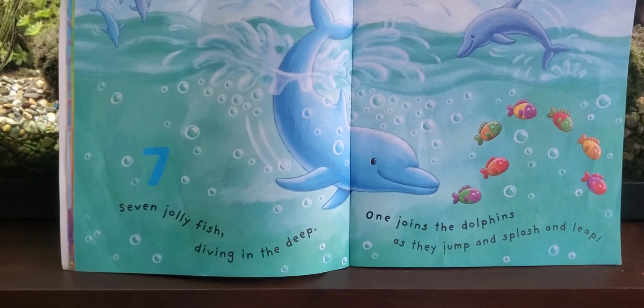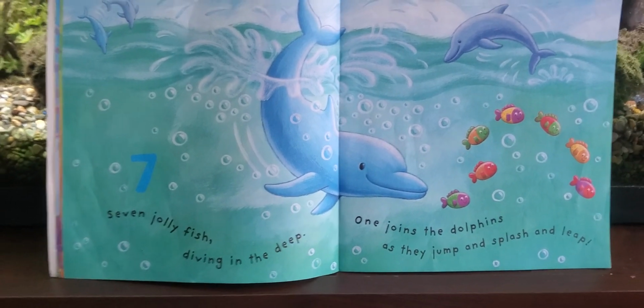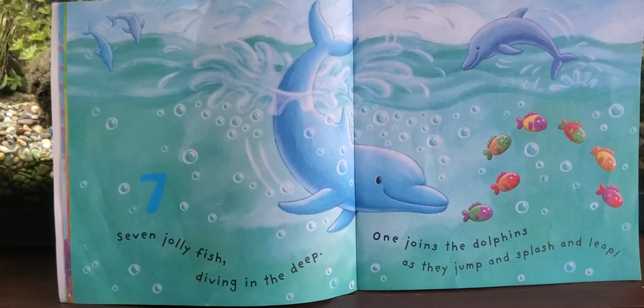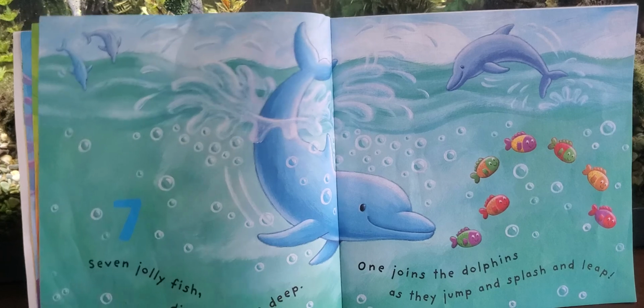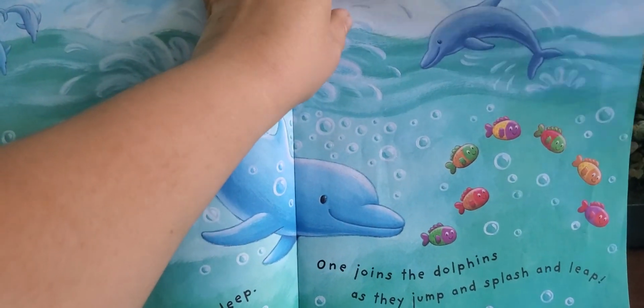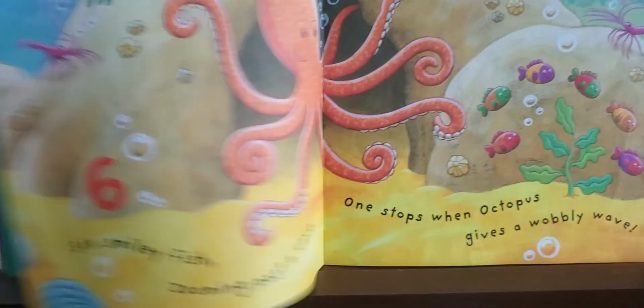7 jolly fish diving in the deep. One joins the dolphins as they jump, splash, and leap. And I know for our afternoon friends, we got to go visit and look at some dolphins, which was really fun. Oh, I hear the rain coming down outside. It's a very rainy and wet day.